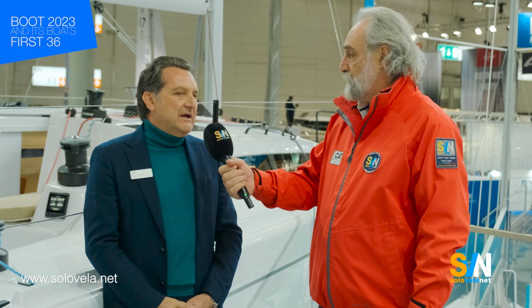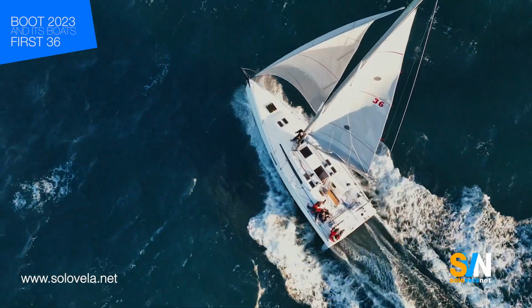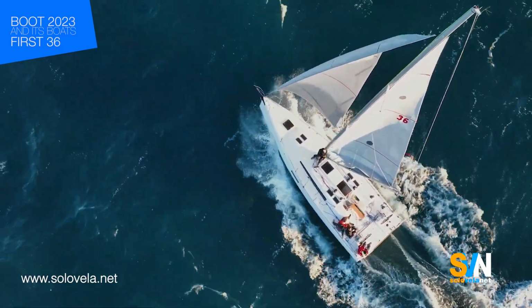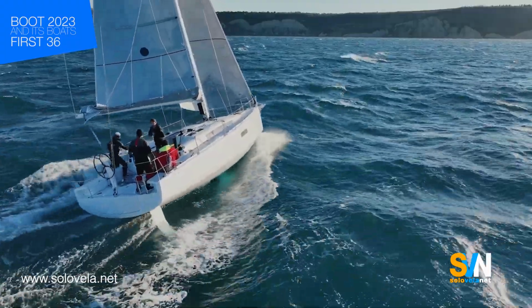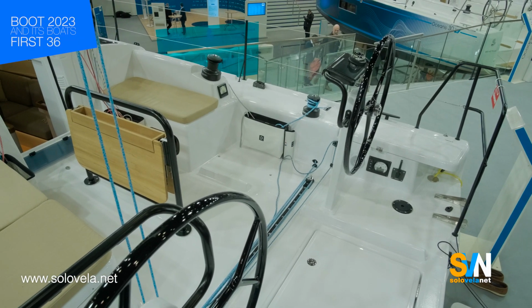4,400 kilograms with what sail area? We have 80 square meters with upwind sails, while with downwind sails we go up to 180 square meters of thrust area. Calculate weight plus sail area, and we have a boat that necessarily sails well. Absolutely. Here I see the benches that are removable, just like a real racing boat.